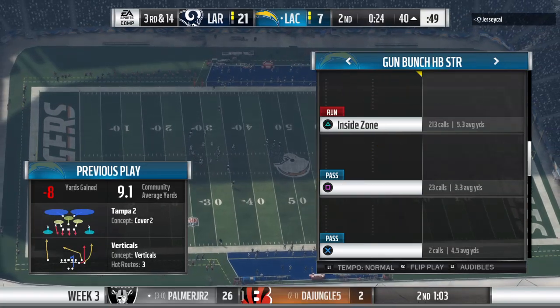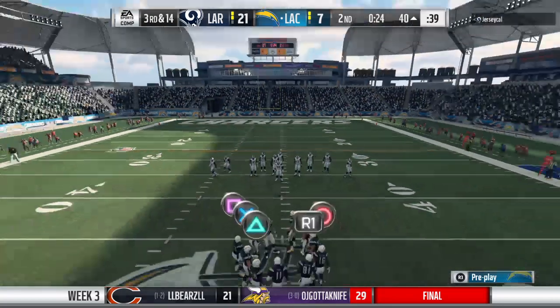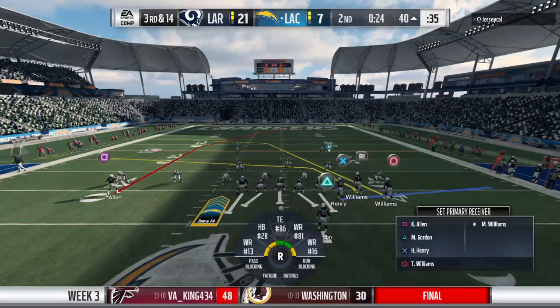The second quarter score from Cincinnati. Raiders continuing to roll. They have opened their lead even further. And we'll keep an eye on that one as our game goes along here.